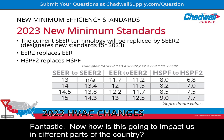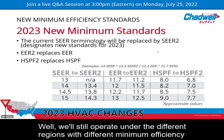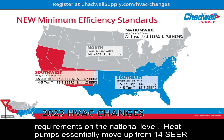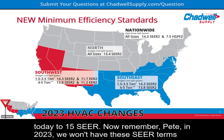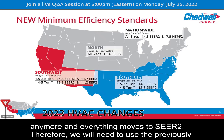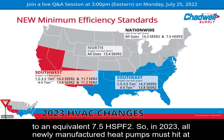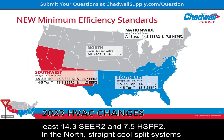Fantastic. Now, how is this going to impact us in different parts of the country? Well, we'll still operate under the different regions with different minimum efficiency requirements. On a national level, heat pumps essentially move up from 14 SEER today to 15 SEER. Now remember, Pete, in 2023, we won't have these SEER terms anymore and everything moves to SEER2. Therefore, we will need to use the previously shown cross-reference table to translate 15 SEER to 14.3 SEER2. HSPF also moves up to an equivalent 7.5 HSPF2. So in 2023, all newly manufactured heat pumps must hit at least 14.3 SEER2 and 7.5 HSPF2.